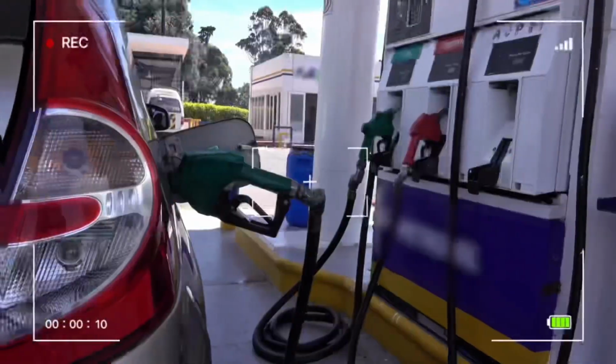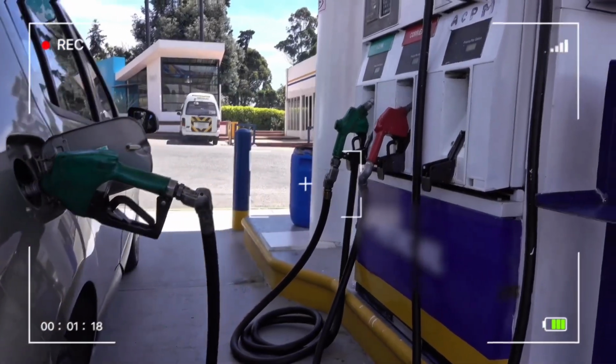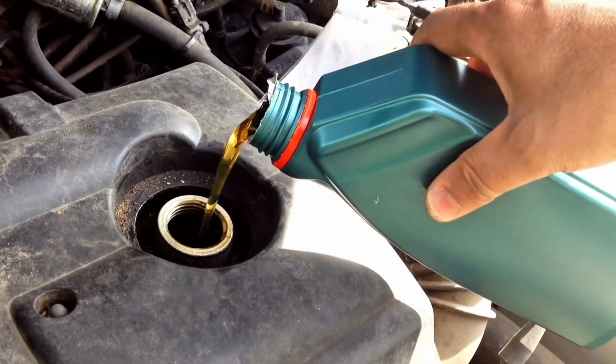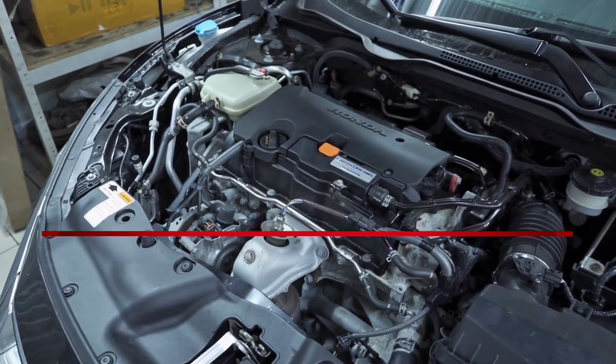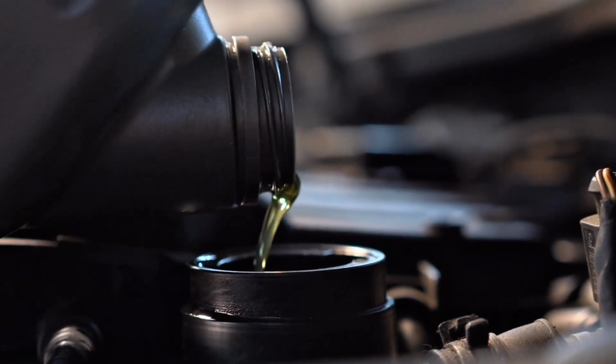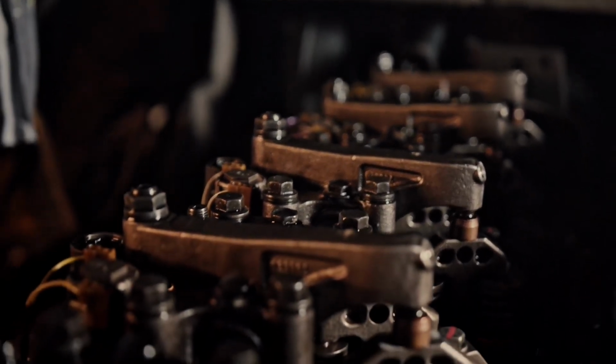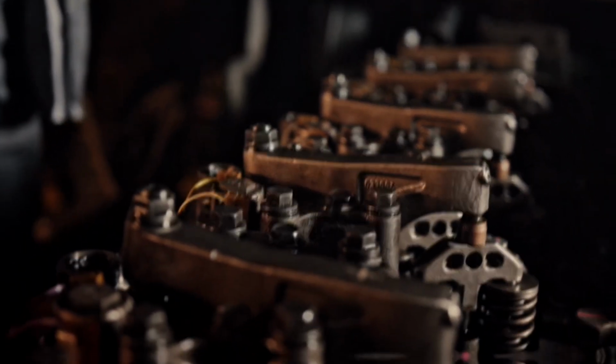Is your engine really running at its full potential? Or could the additive you're using actually be doing more harm than good? Can you really reduce fuel consumption and extend engine life at the same time? Today, I'm revealing the best engine additives of 2025, a list built on real driver results and expert recommendations. And trust me, the #1 product is going to surprise you.